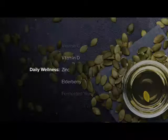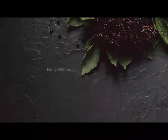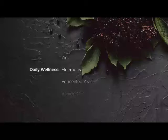Zinc also has to come from the diet and has a direct impact on how our immune cells function. And it helps Protandim NRF2 Synergizer work even better. The other two ingredients are elderberry and the postbiotic yeast ferment. Elderberry is very popular now, but it's been used by traditional cultures since ancient times. It's a source of phytonutrients that are thought to support especially our innate immune function.